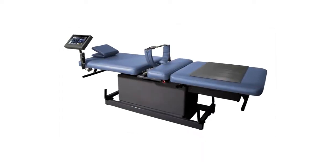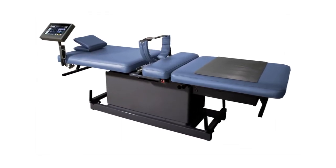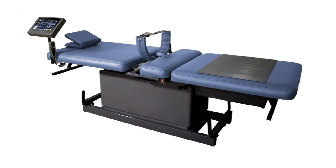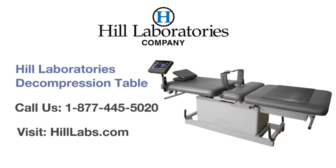Hill Laboratories has opened a new chapter in decompression therapy with the Hill DT. With its impressive precision, superior design, and sensible price, the Hill DT is emerging as the premier decompression table of choice, backed by the tradition of quality and innovation from Hill Laboratories. Hill Laboratories has been a leading manufacturer of chiropractic, physical therapy, and medical treatment tables since 1945.